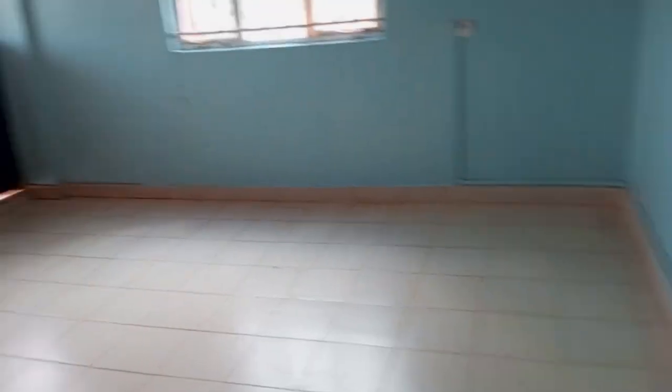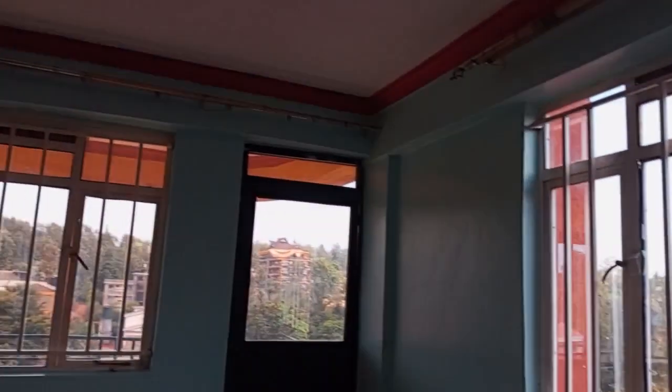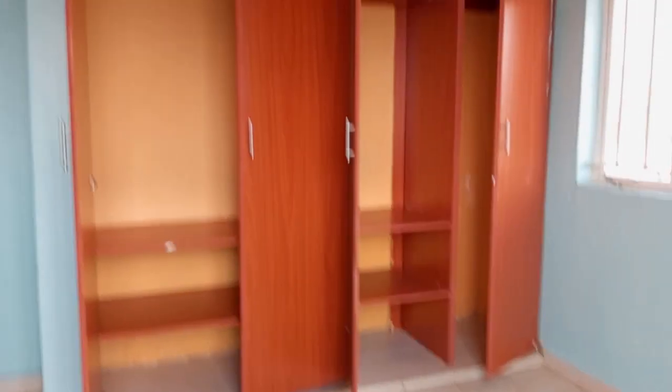Here goes the first bedroom. This is it. Quite spacious. That's the window over there. Just two windows. This is quality lighting here. That's its wardrobe.